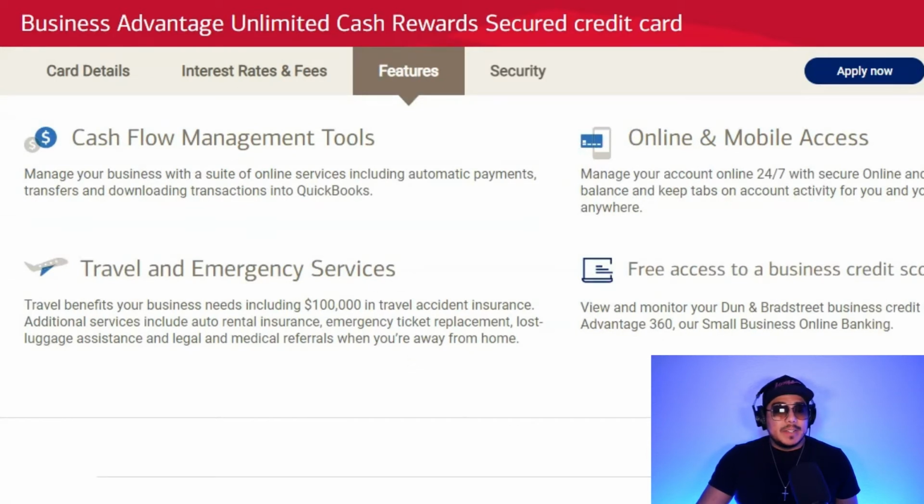One of the other perks that I think really stands out is the travel and emergency services or the travel benefits. So it does come with the $100,000 travel accident insurance. And this also covers rental car insurance. So if you're traveling on business, you want to place it on this card.